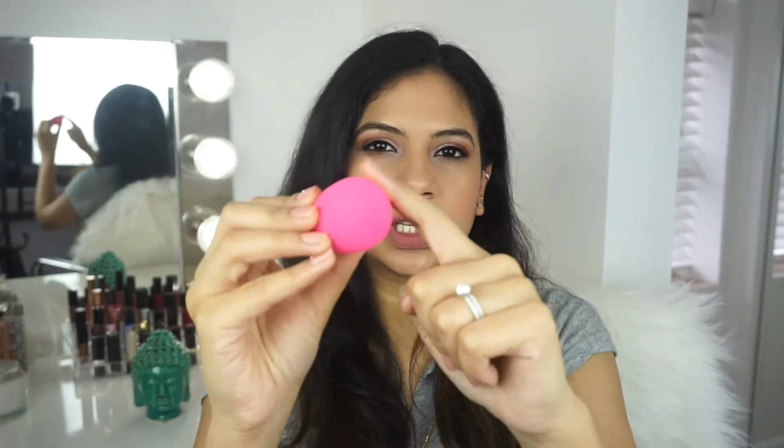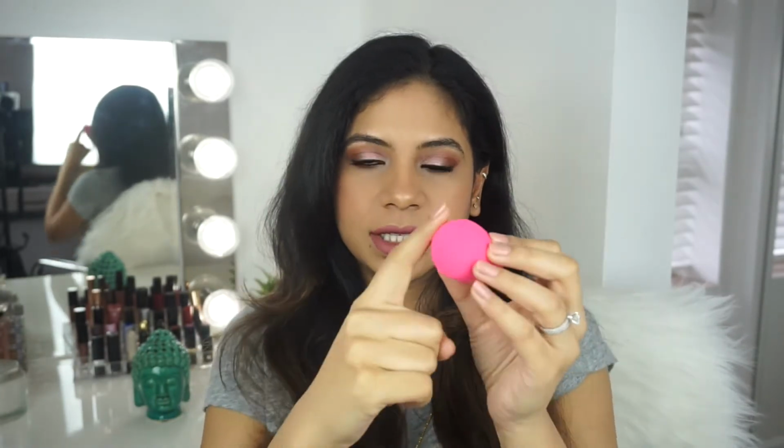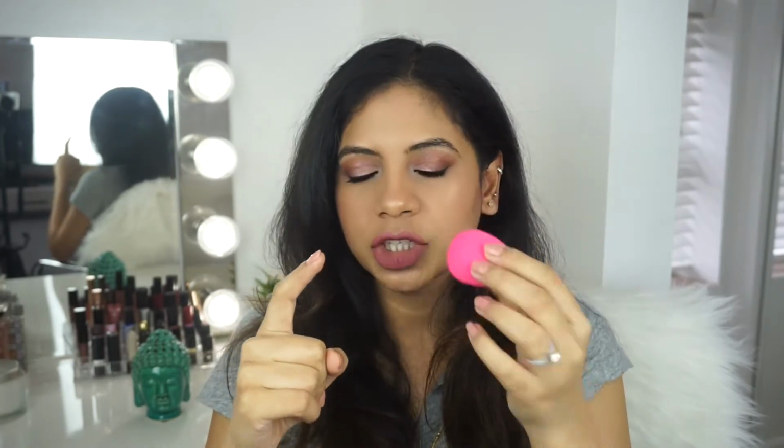It makes foundation go on so beautifully. I would use the bottom part of it to apply my foundation. I would use this tip over here for my concealing. I would also use this tip for contouring. Sometimes if I have a cream blush, I would use this bottom part to apply the blush, and even for setting my face. I love setting my face using a beauty blender because I have dry skin.